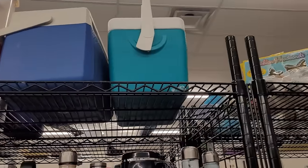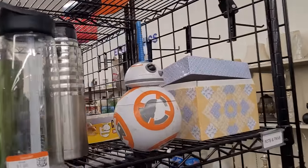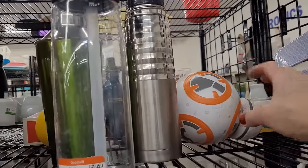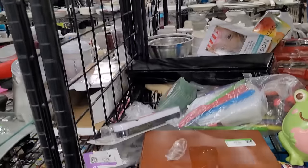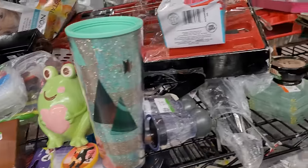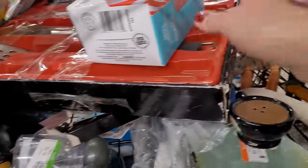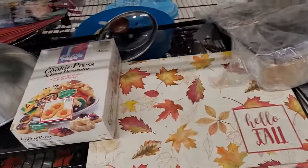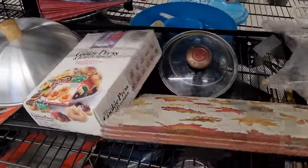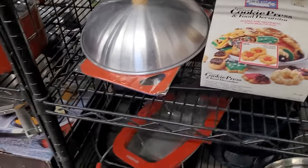This section is the little, oh, here's another of those Star Wars characters that we picked up at the other Goodwill. That one was a mug, though, the one we picked up. Little odds and ends. Flatware, silverware, salt and peppers. Those placemats are still there. There's also some Hello Fall ones. Those are not vintage.